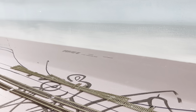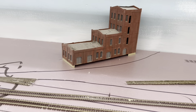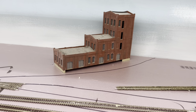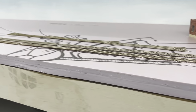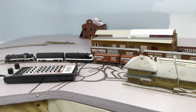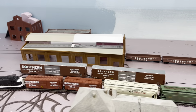I think that's more of a lumber company. Again, there's nothing there right now. But these will be short spurs, but they'll be active and have something at them of some sort, with facades of the building as it sits. So again, in the 70s, there's starting to be some slowdown.